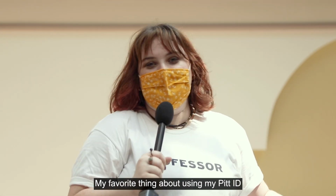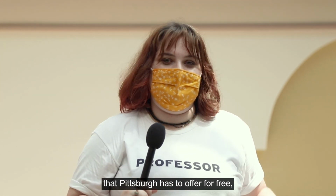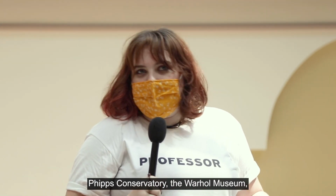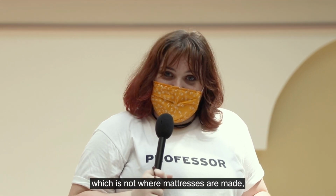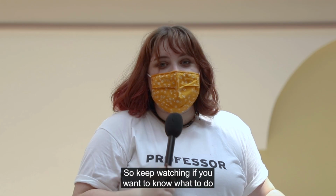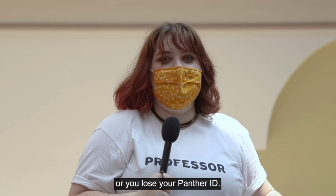My favorite thing about using my Pitt ID is I can get into many of the museums that Pittsburgh has to offer for free, like the Carnegie Museum of Art and Natural History, Phipps Conservatory, the Warhol Museum, and the Mattress Factory, which is not where mattresses are made. That is a museum of modern art, and I didn't learn that until I was in my sophomore year. So keep watching if you want to know what to do if you get locked out of your dorm or you lose your Panther ID.